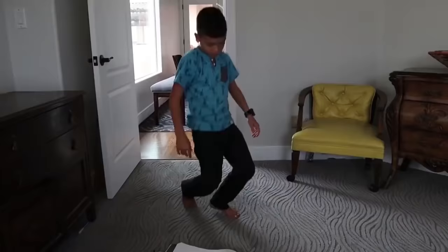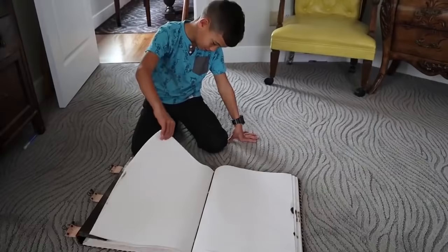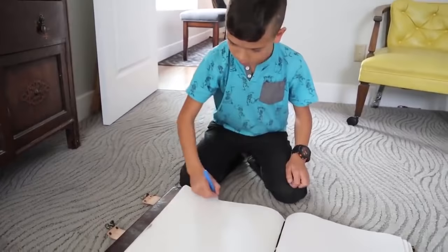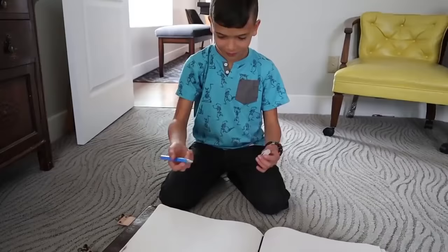So weird. It's just a bunch of hocus pocus. Some weird lady owned this. Wow. I wonder what will happen if I color in a stupid book. What? Nothing's happening! It's not working? This pen always works. What's happening? Huh? See, just a stupid book.